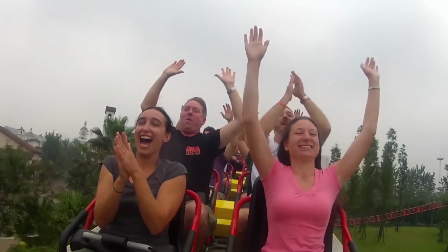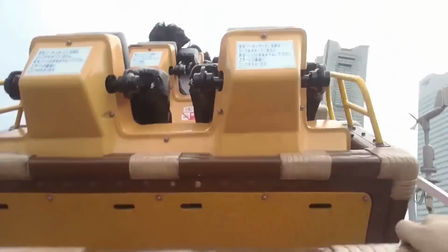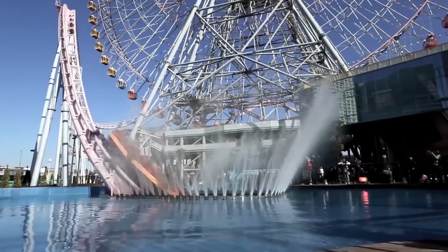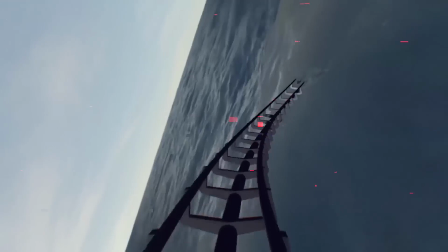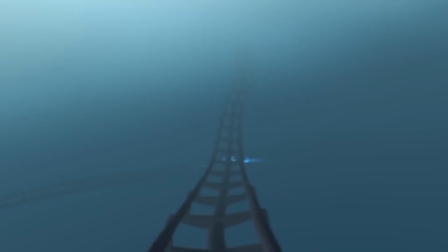This steel roller coaster has long been on the list of bloggers' and thrill seekers' must-try attractions, all because of its unique underwater tunnel that riders will find themselves submerged in after a near vertical drop into a pool of water. It would probably be pretty dangerous to have a roller coaster actually diving down to a pool of water.